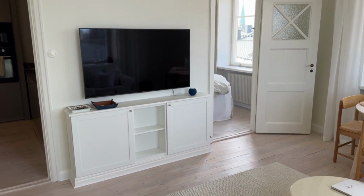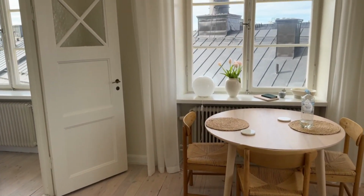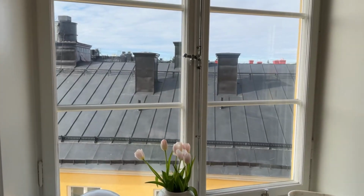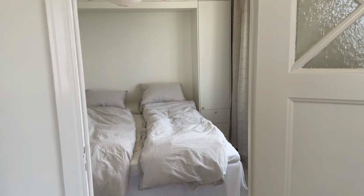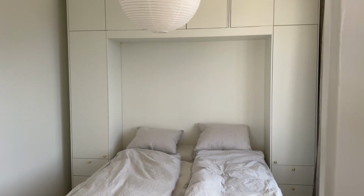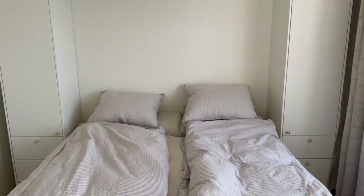And here's our TV. Everything was already in here, all the furniture, etc. So it was very convenient because we arrived and it was ready to move in. Oh yeah, we have a nice view because we are on the last floor. Very nice view. Here is our bedroom. I love how they do all this furniture around the bed to have even more storage. We've seen this a lot in Sweden in all the apartments we've been looking at.